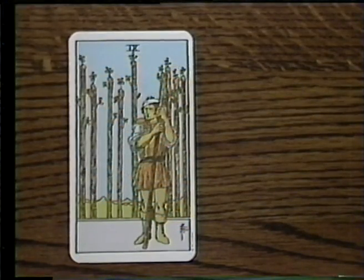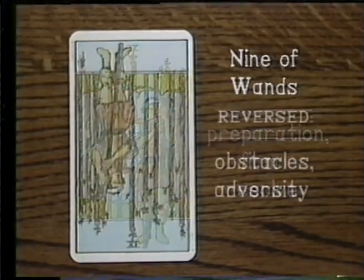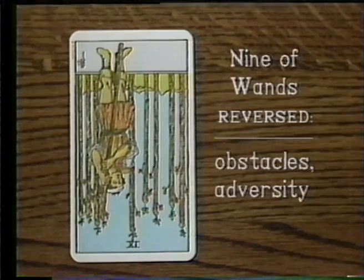The Nine of Wands shows a determined man holding a staff at ready, with 9 others arranged in an orderly manner behind him. The indication is of strong preparation for dealing with opposition, a firm resolve to defend and stand fast. The reversed position represents obstacles and adversity to be encountered.